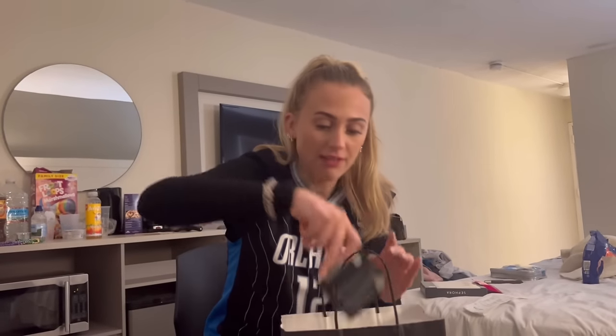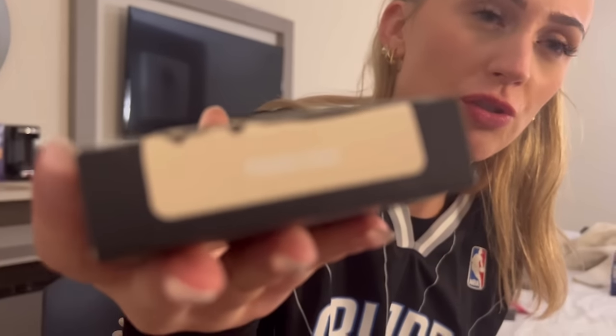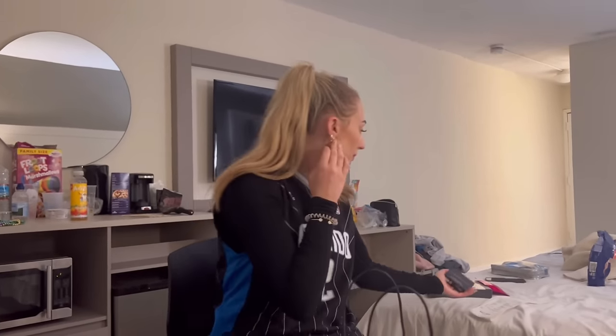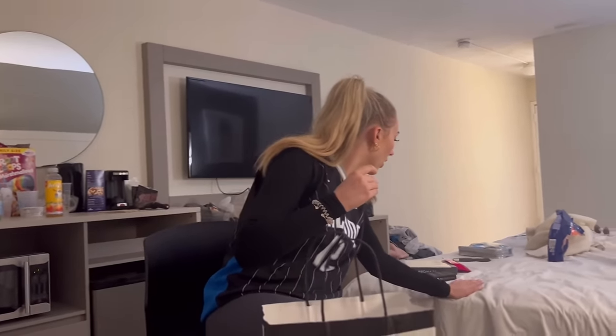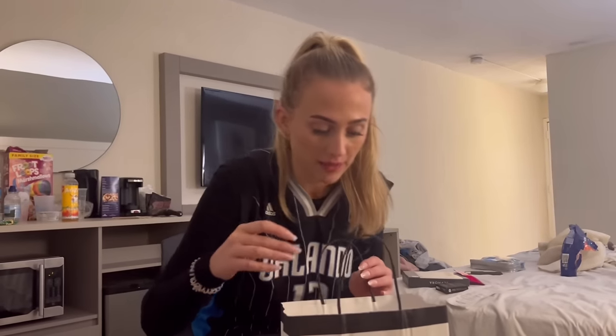Then we have the Huda Beauty pressed powder, in the shade Pound Cake. That's supposed to be really good. I did try it. I'm not sure if I'm 100% keen on it yet, but I am going to keep trying it and give it a fair shot, because it might just have been the way I used it. That one was $38 before tax.